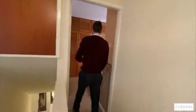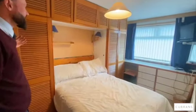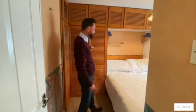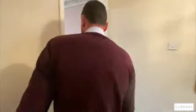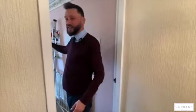And then bedroom 2, very similar setup to the master bedroom, built-in wardrobes. Again, you could keep the carcass and do something more modern with the frontage. So you've got room for a double bed and you've got built-in storage. So that's bedroom 2, and then onwards to bedroom 3, which I'll just say is through here. It's a single room, it's a good size single room.